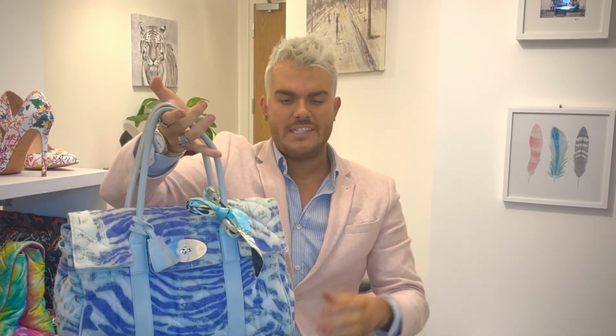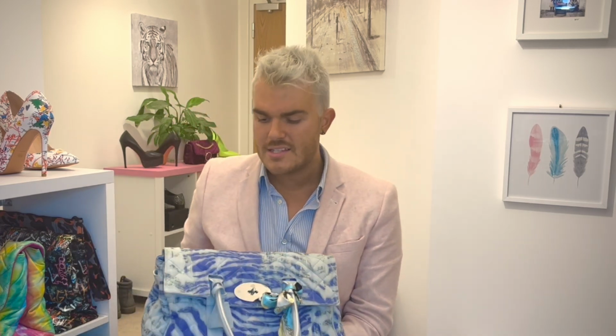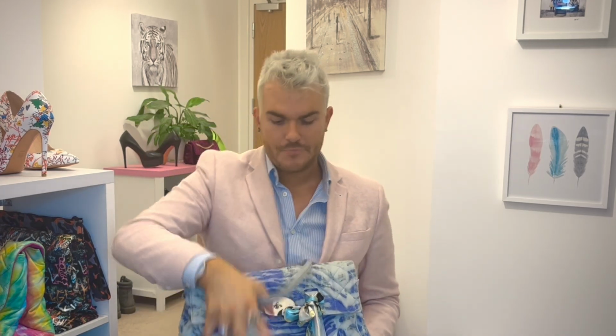Love the blue, love the denim, love the texture, love the pattern and print. It's just a fantastic piece. It's very me. I stopped using it for a little while because I bought other things. Then I started using it again and I remembered why I love it so much. So this was my first ever Mulberry and I absolutely adore it. It's beautiful. Trippy Tiger from 2013.